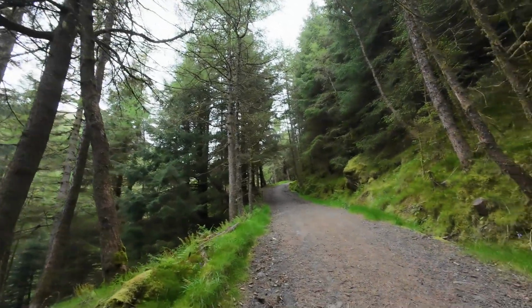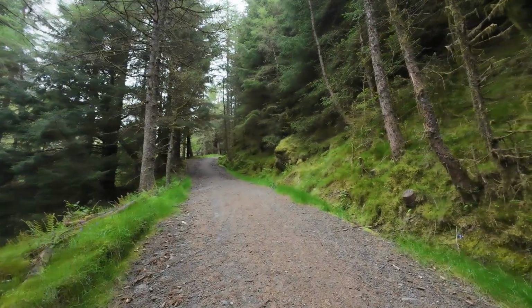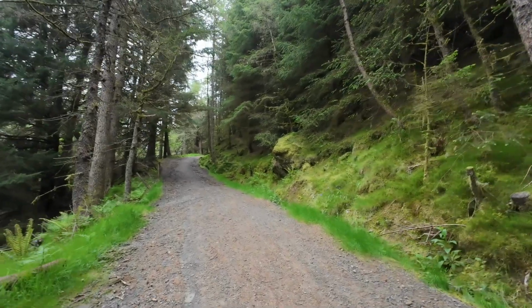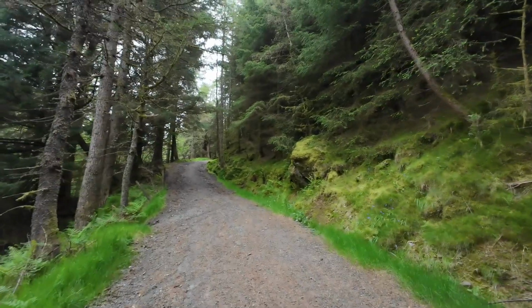But even so, it's going to be nice. There's no wind forecast or anything, so it will probably be quite nice walking up in the cloud. Should be a good day.